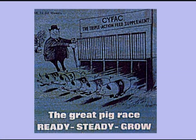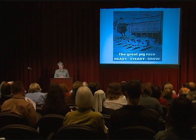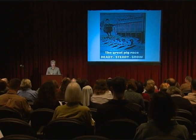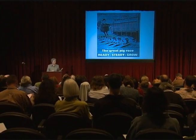Ready, steady, grow. That's what modern agriculture is all about. Getting those animals as big as you can, as fast as you can, slaughter them before there's any overt sign of disease, and put them out to the public. There's no reason to make the food healthy in the industrial system. So a lot of money is spent convincing you that there's no difference between industrially raised food and pasture-raised food.